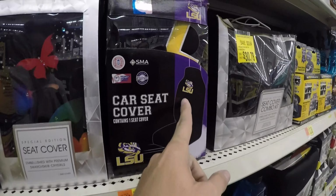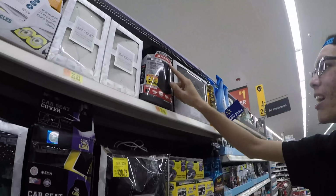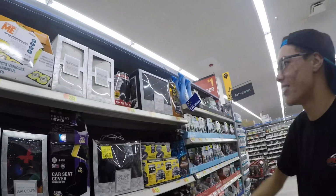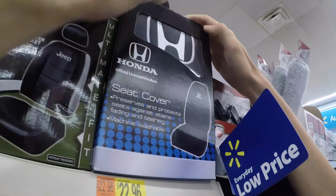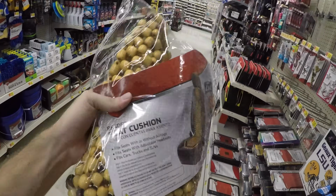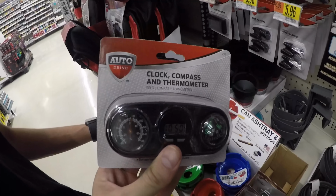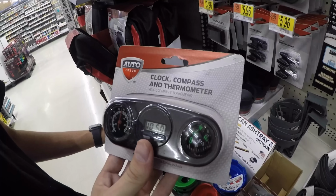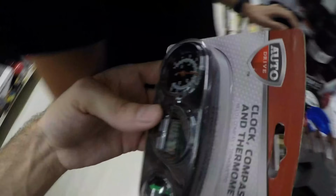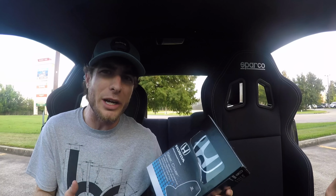We have LSU because that dummy is hilarious. White. No. Dickies, so you can have your Dickie jeans and your seats. Official licensed product of Honda. Let's try this one. Wow, this is great for long road trips. Just in case you get lost on your cross-country trip, you got a thermometer, a compass, and a clock. Sounds good. I've never opened one of these. I've always been curious about these.